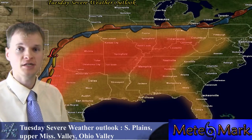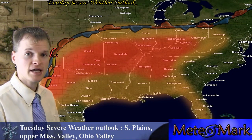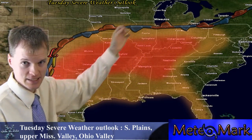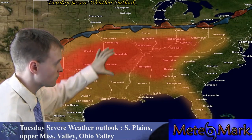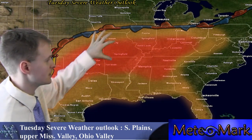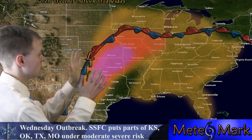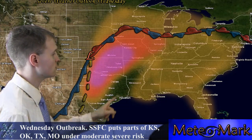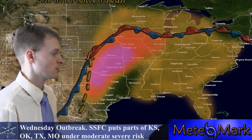So let's get right into the actual scenario with the severe weather. Tuesday we'll have more of a widespread, slight severe weather event extending from portions of the Ohio River Valley down towards portions of the southern Plains. The front is trying to consolidate a lot of its energy for Wednesday. This is where the Storm Prediction Center puts a moderate risk of severe thunderstorms, which is not used very often, particularly eastern Kansas, eastern Oklahoma, extending up towards parts of Missouri.